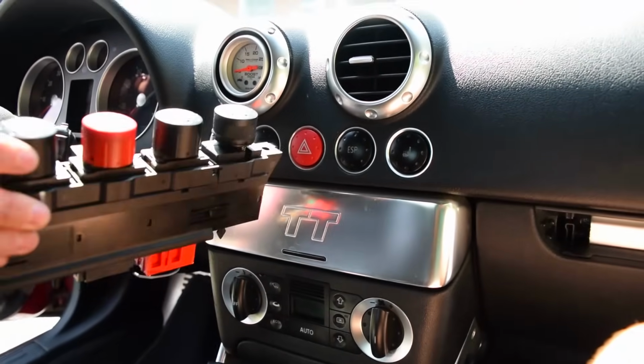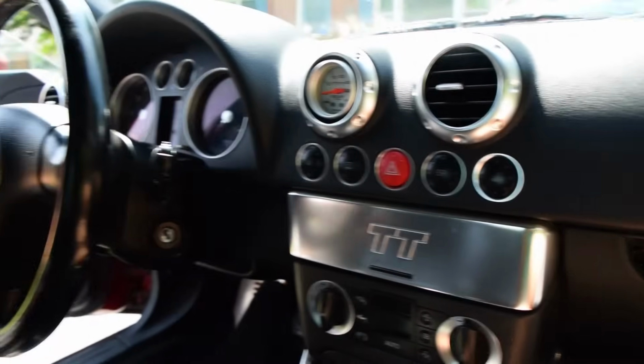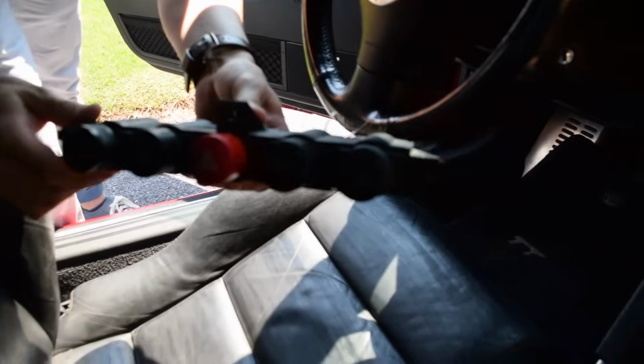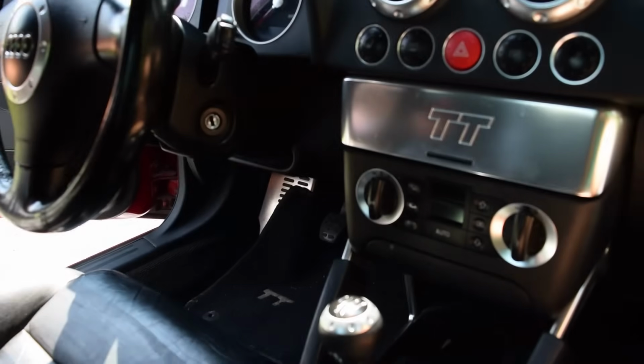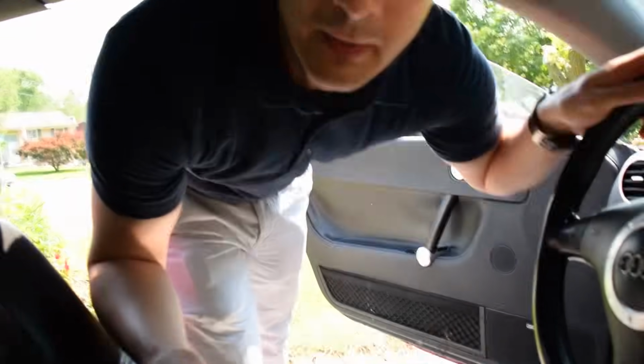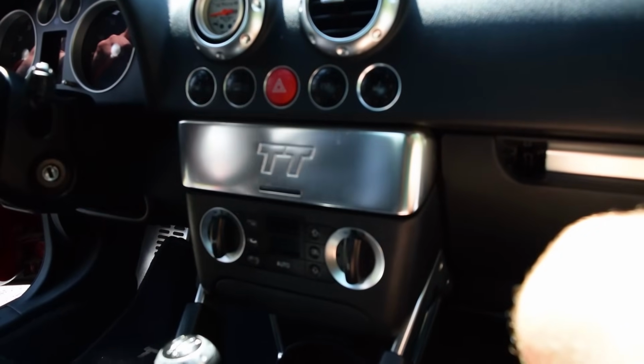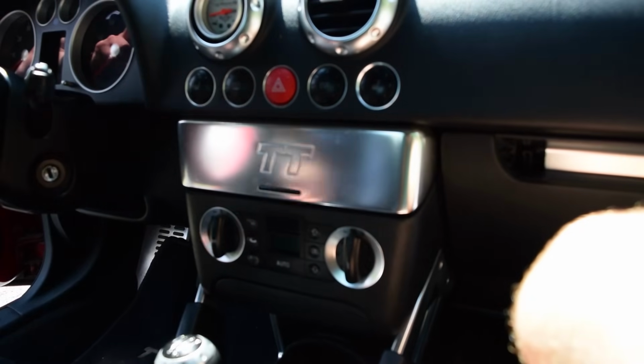So I pulled the radio out and I looked in there, and apparently each one of these modules is a separate piece in there. And there's no bracket. So this must be the dash mount for a newer model TT. And the older model TTs don't have this big piece in here, so these things have a tendency to collapse.